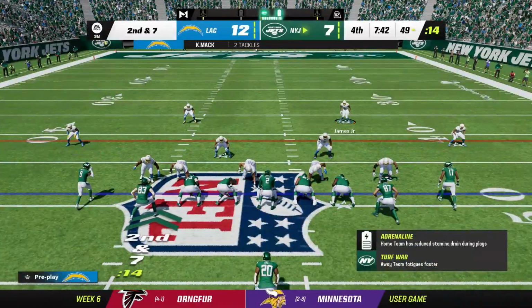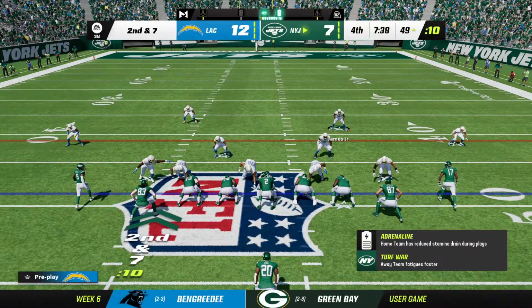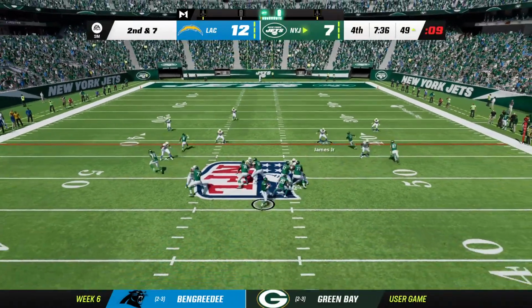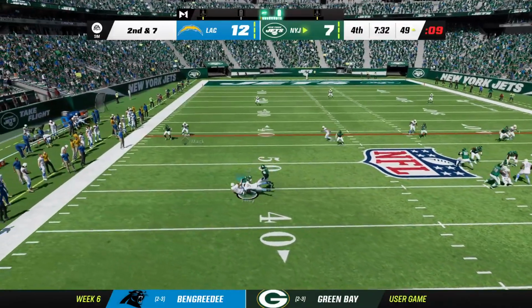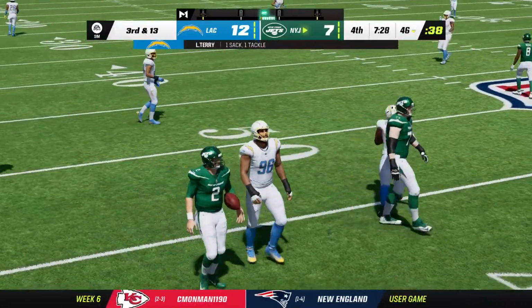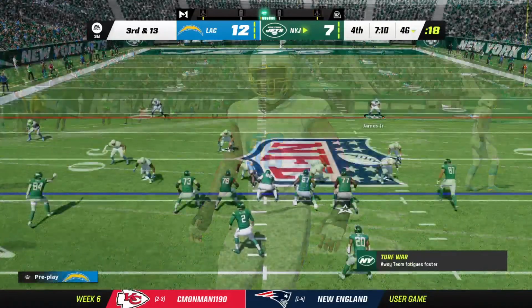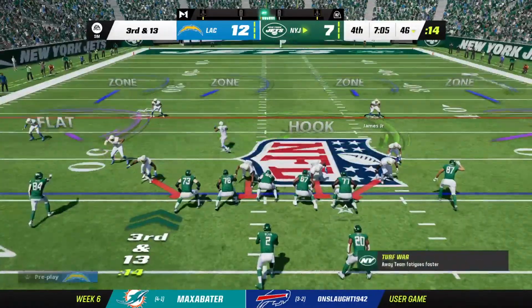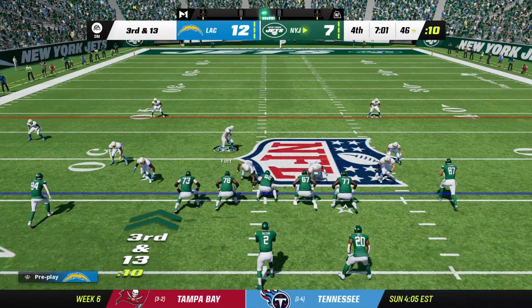2nd down. The last run got 3. Now here's 2nd and 7. Here's Wilson. Forced out to his left. And he can't find a receiver, and he's brought down. Call it a loss of 5, a big sack to bring up 3rd down. So now Wilson and the Jets with a 3rd and long here following the sack.